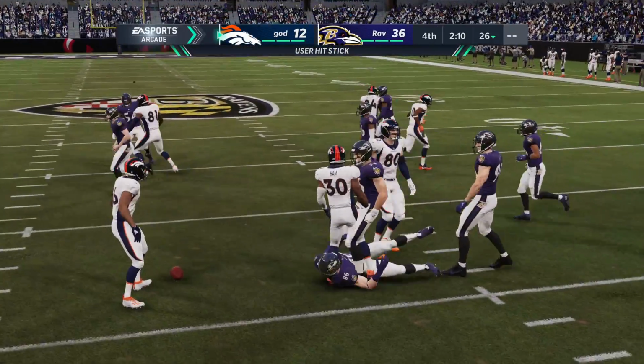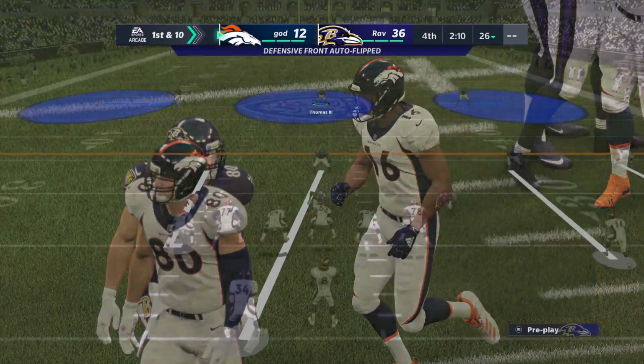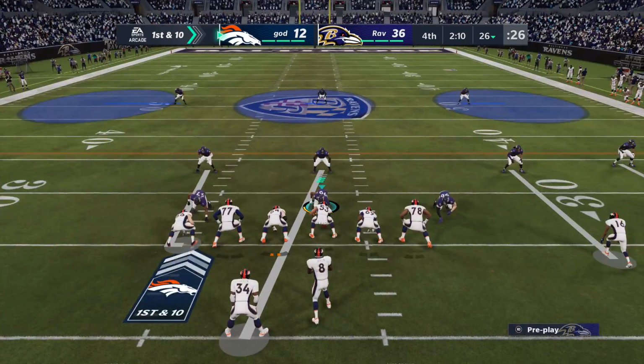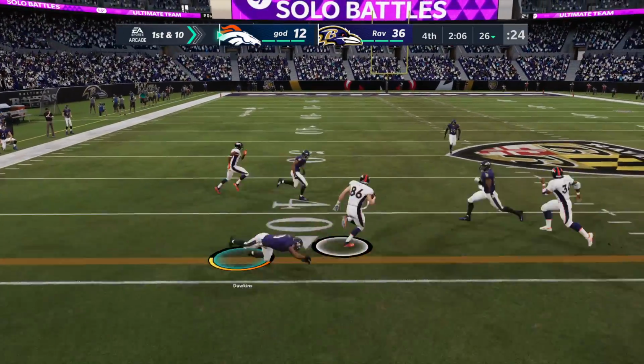And they'll get him down right around the 25, actually the 26 officially, so a net gain of 1 there. The Broncos onto the field, ready to start their next drive. And last time, not only the turnover, but that turned into 6 points. They got to make up for that here.